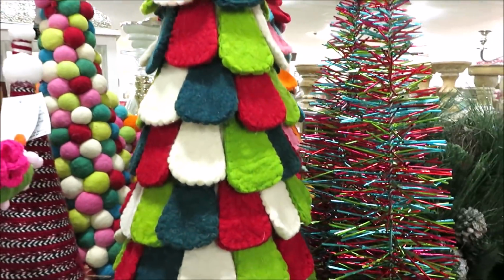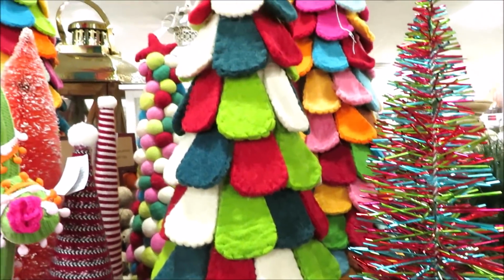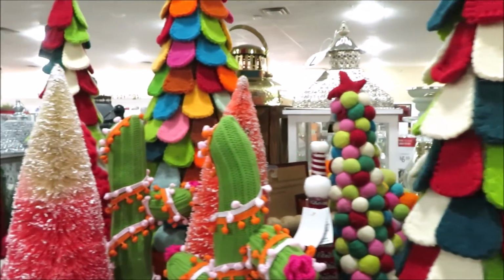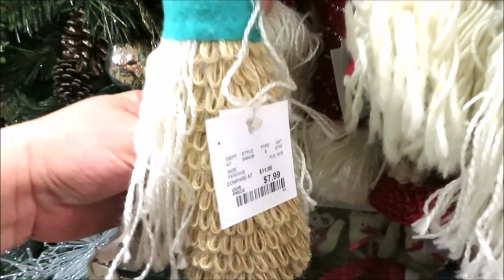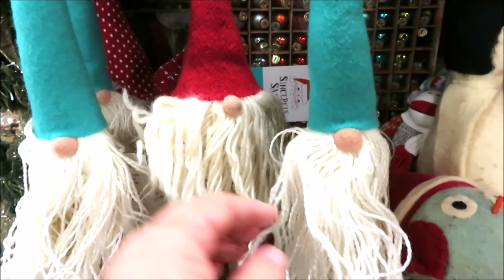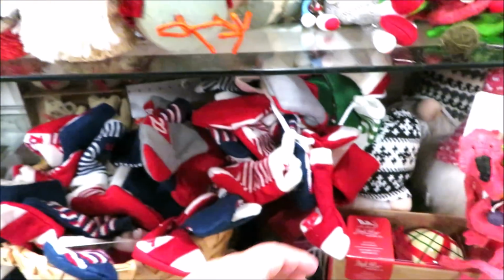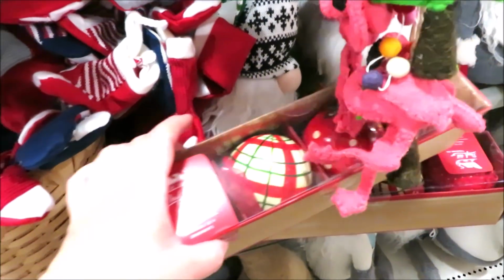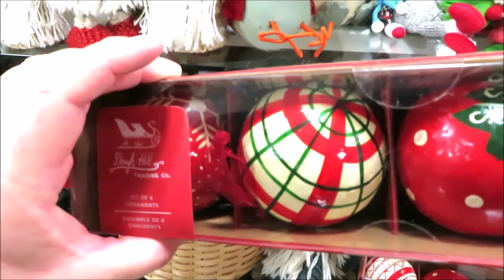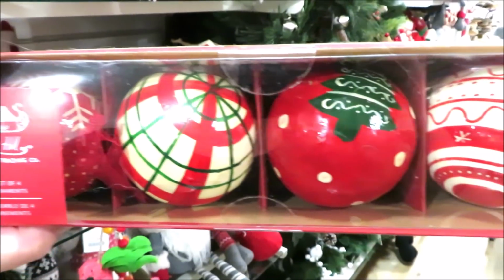Right behind me, I found this very non-conventional set of Christmas trees. Very bright, modern, lots of fun. We even have the cactuses all dressed up with some pom-pom fringe. Some cute little gnomes with some colorful hats. And here are some ornaments that I think are right up my alley. And of course, they're from Sleigh Hill.